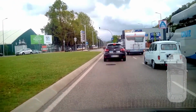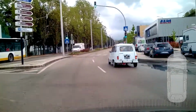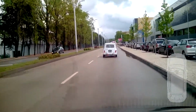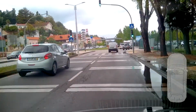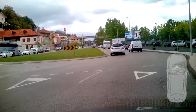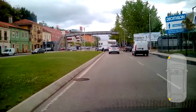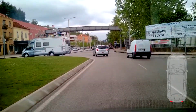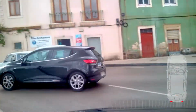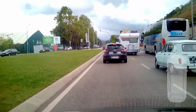This is a problem with roundabouts, with people that don't understand how roundabouts work, that they have to give priority to the drivers on the roundabout. In this case, the driver didn't give priority, just accelerated and made me brake, and when I hit the brakes, the car behind me almost crashed into me. So I had to accelerate right after. So this is a very big problem.